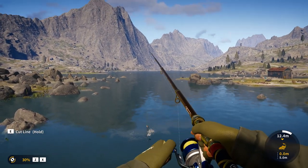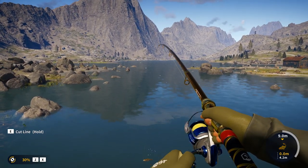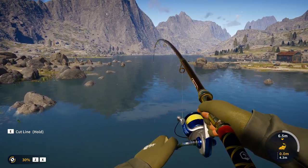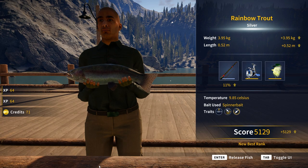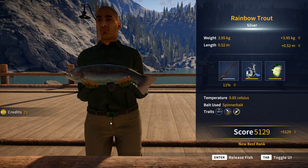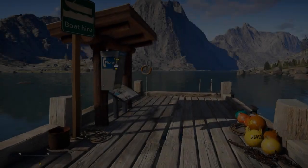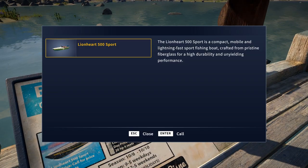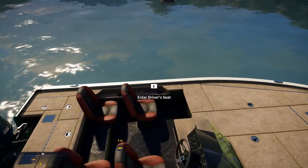But as you can see, this location is just gold. Literally gold. So much money, XP, good area. And that's with a default spinnerbait. So another rainbow trout. I think what we're going to do now is jump in a boat and see if we can find something bigger. I know there are some monsters lurking in this location, but where, I don't know. So let's see how the boat helps us out.